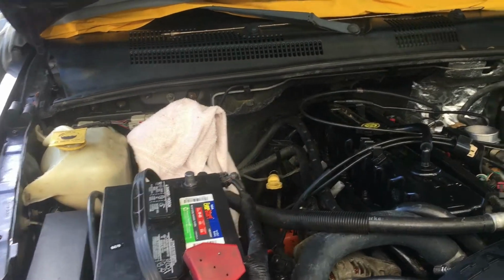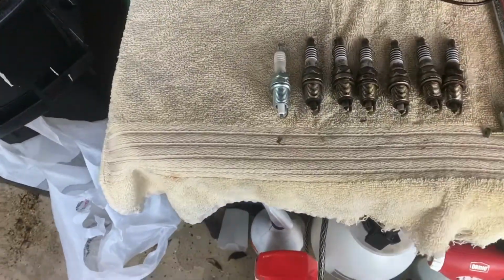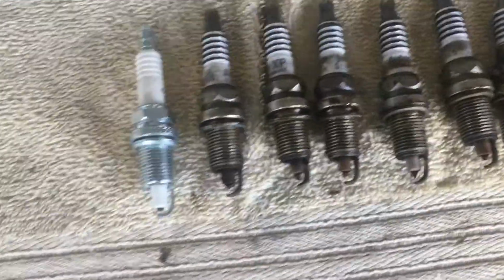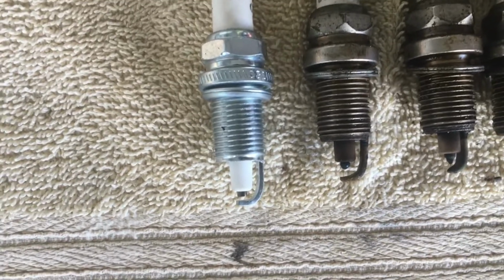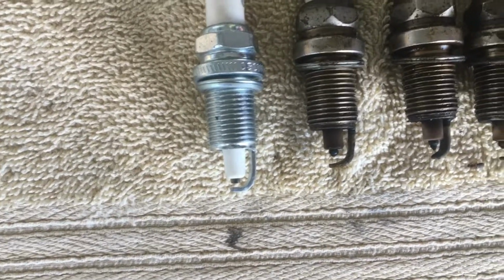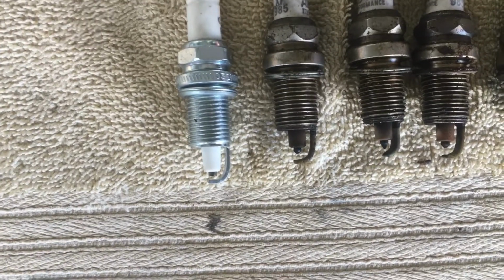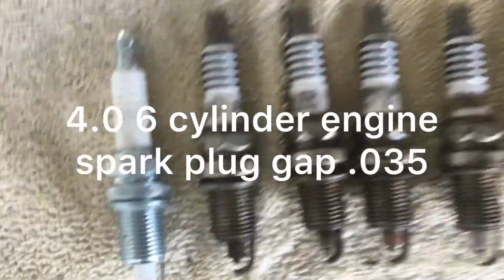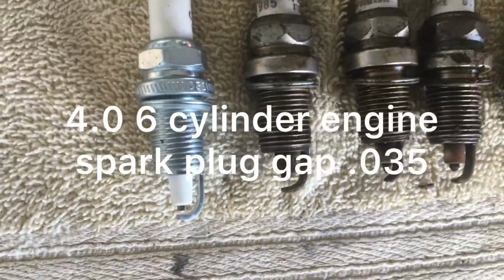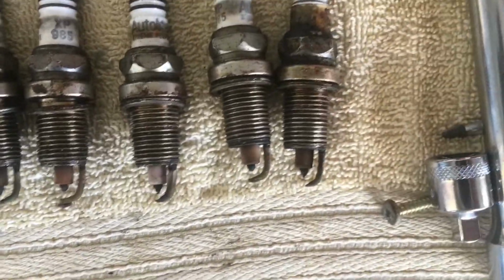December 23rd, 2020. I got the plugs out and I just want to compare them, let you see what they look like compared to a new plug. The new plug, what I understand, comes preset to 35 thousandths, and that's what the 4.0 6-cylinder engine calls for, a gap of 35 thousandths. And if you look at these, they look like they're twice the gap of this new plug, if that's accurate.